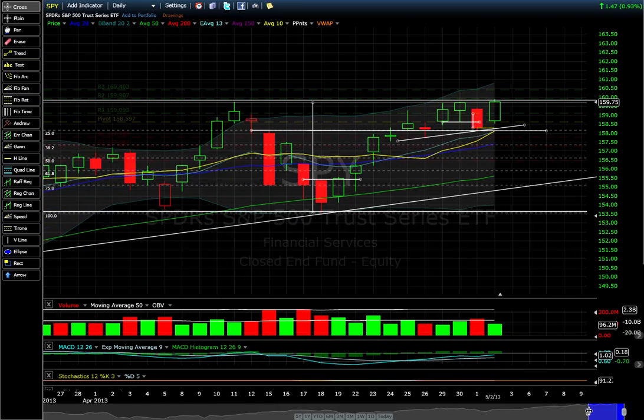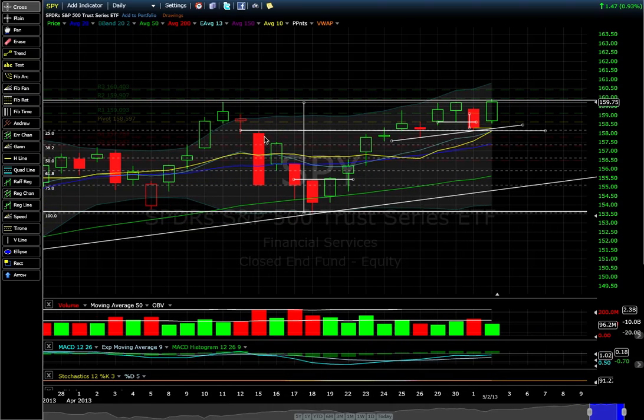If I zoom it in a little bit, you can see once we close back above this big red bar. I always mention big red bars as a big reference point, and once we close above that, it wipes away a lot of bearishness. I said that several videos ago.